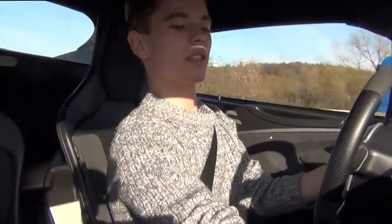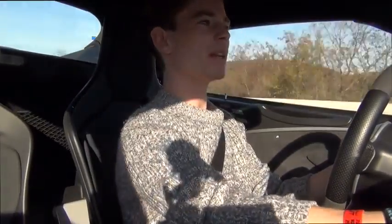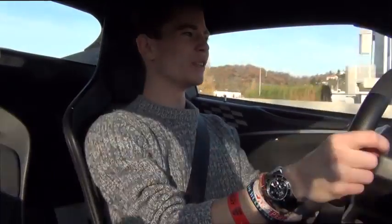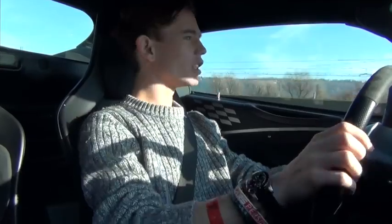I don't know what the hell these things are. I also have no idea what the speed limit is here. Probably gonna get like 19 speeding tickets on this trip. I miss you, cruise control, already.